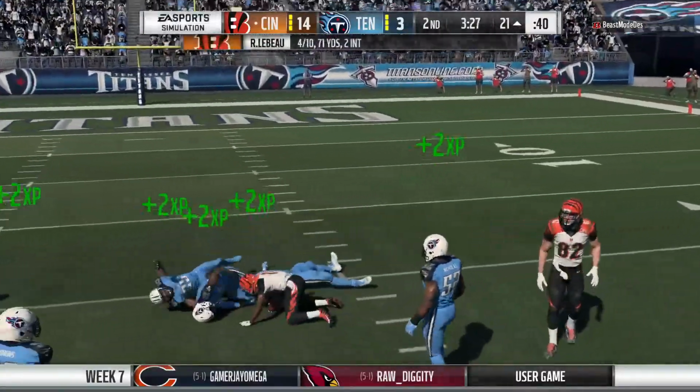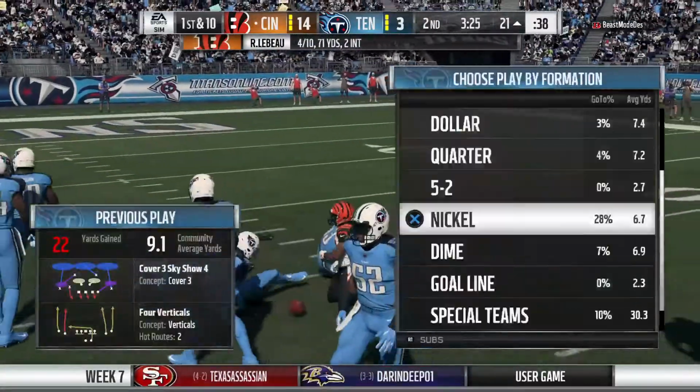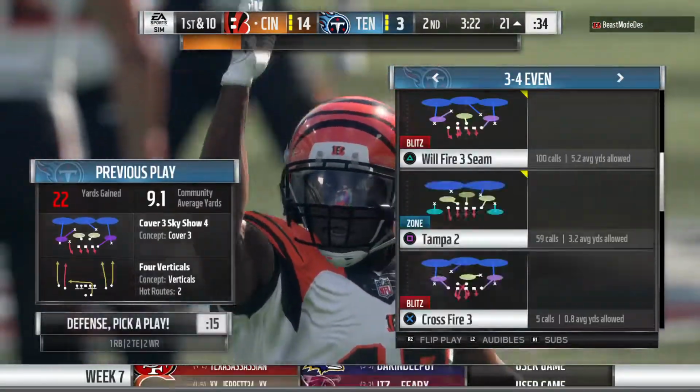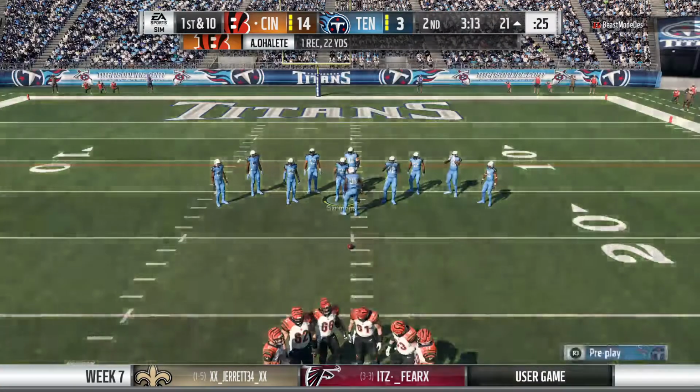Going down the middle, and it's complete. And he'll get this one down near the 20-yard line. A good pickup there, a 22. Let's go.